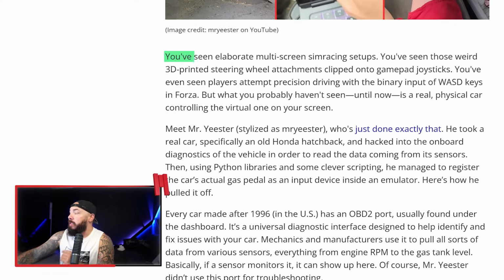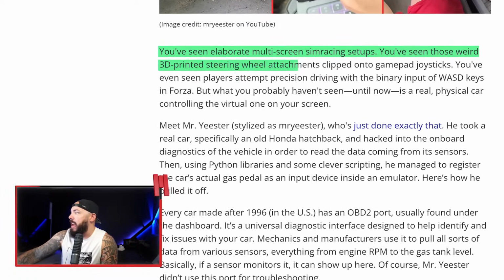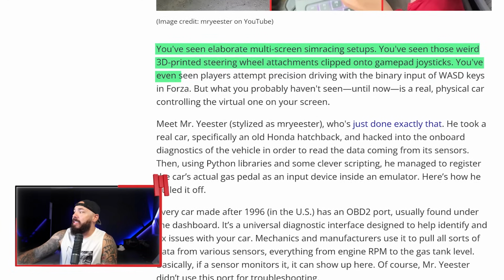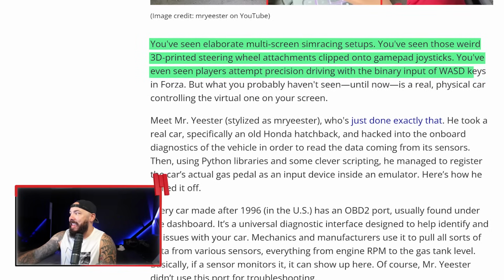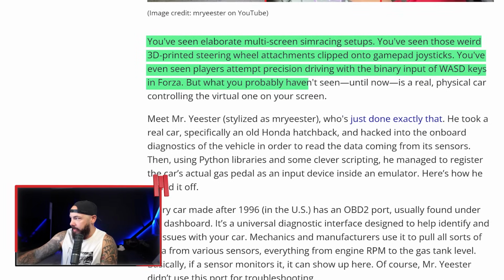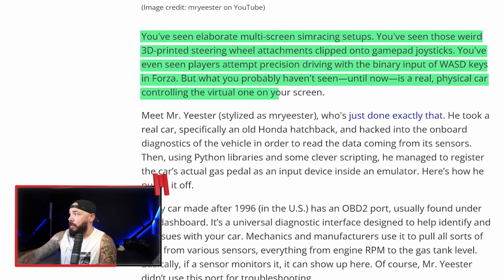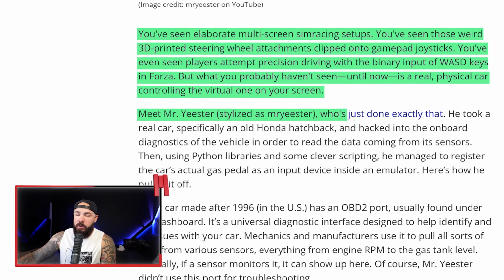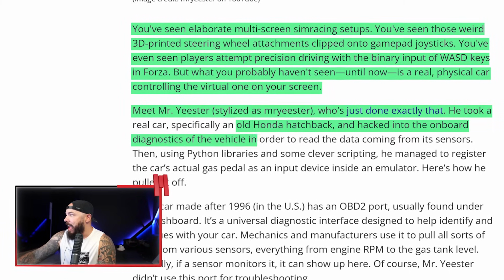You've seen elaborate multi-screen sim racing setups. You've seen those 3D printed steering wheel attachments clipped onto gamepad joysticks. You've even seen players attempt precision driving with the binary input of WASD keys in Forza. But what you probably haven't seen until now is a real physical car that's controlling the virtual one that's on your screen. This is Mr. Yeaster. Now, this is a short that he made. He took an old Honda hatchback, hacked into the onboard diagnostics, and read the data coming from the sensor. So you're able to read the data.